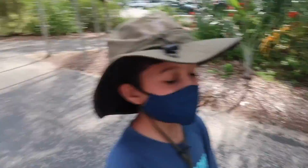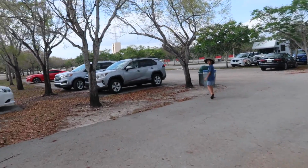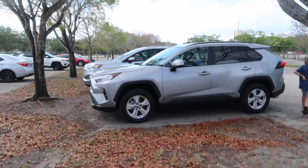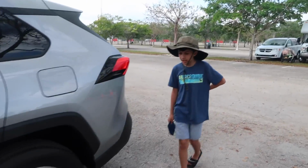All right guys, well, I don't think we showed you. Here is our beautiful Toyota. Not sure what model. Here's our rental. It's cute. RAV4. Oh, RAV4. Okay, cool.